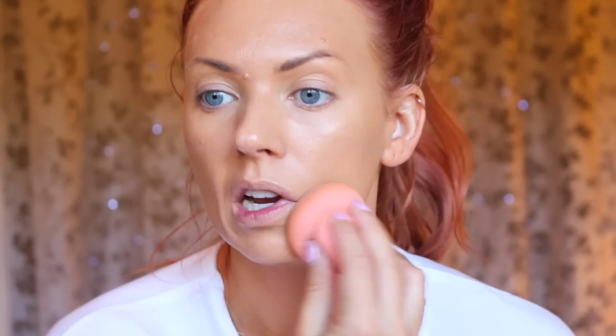I would definitely say if you want more of a sheer, literally tinted moisturizer, then apply it with your fingers. That way it's really easy. You can just quickly slap it on. If you do want it to be more like a medium coverage foundation, then I would definitely use the sponge. But this is my face right now, with just one coat and then a tiny little bit extra on that pimple that I have.